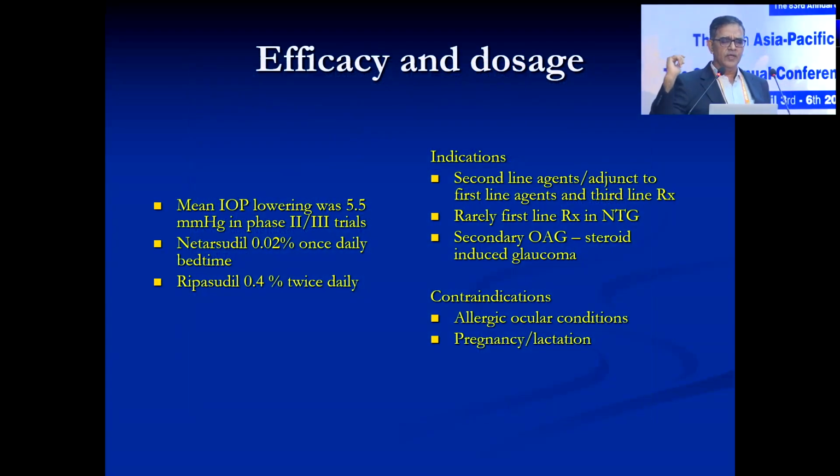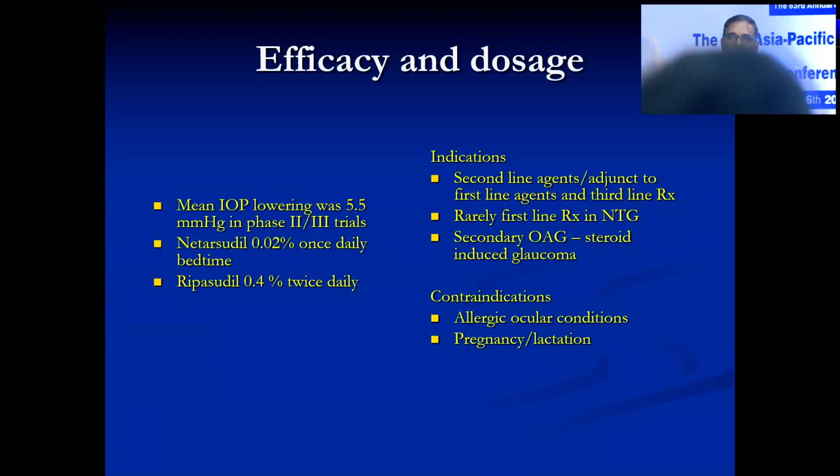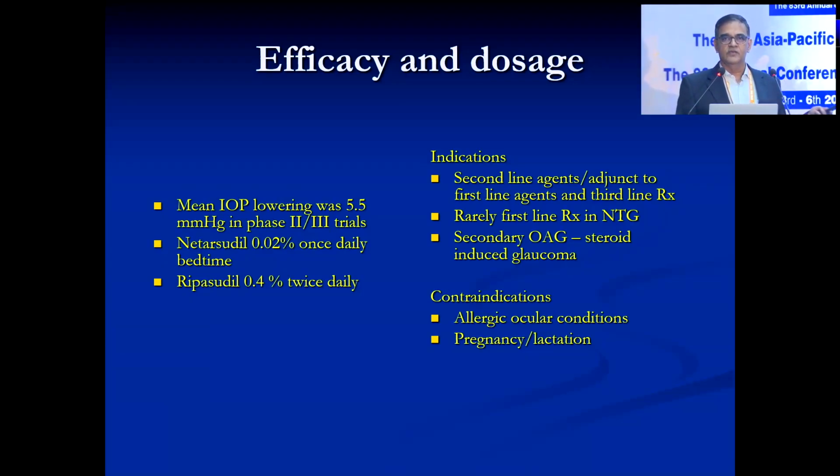The mean IOP lowering was about 5.5 in phase 2, phase 3 trials, with both netarsudil once daily and ripasudil twice daily. But mind you, the ripasudil, netarsudil kind of drugs are never given as first line drugs, usually second line, third line drugs. By the time you already decided on operating on this patient and going in for a surgical procedure. So generally they are third line and maybe fourth line drugs.